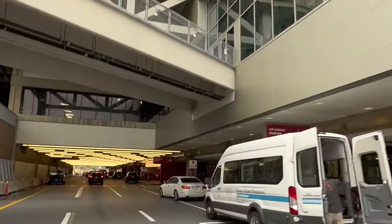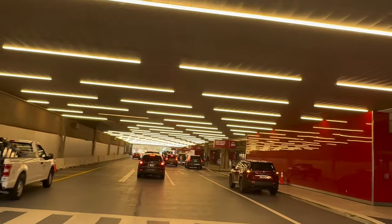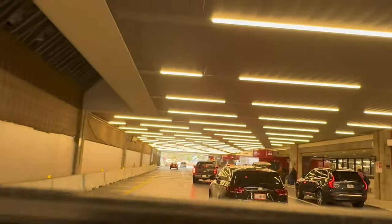And if you are dropping someone off who is taking an airline on the red side, this is where they would unload and get into the airport. And this is where you would drop off anyone with regular baggage or carry on, as there's no express lane on the red side yet.